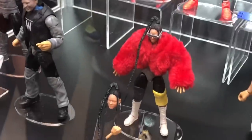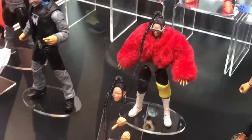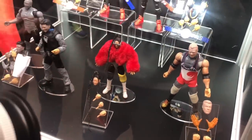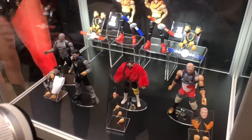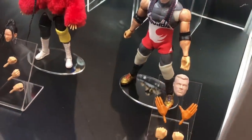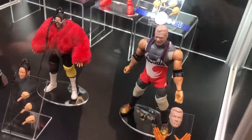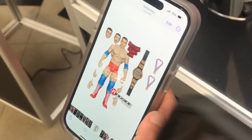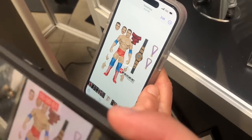I love it, dude. Bianca Belair Ultimate. Look at that fur coat. Yeah, that claw jacket's sick, dude. Amazing. How beautiful, man. That's incredible. I couldn't even recognize him here. The render image looks so much better. Classic. It's not even on it. I guess you can have it. So maybe that's going to be the claw singlet in the red, and then you can pull the straps down.